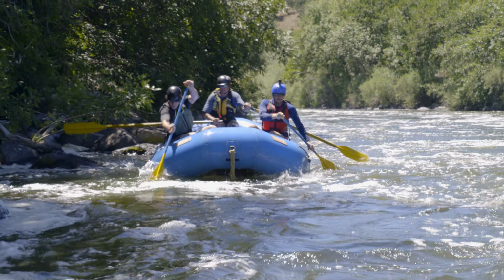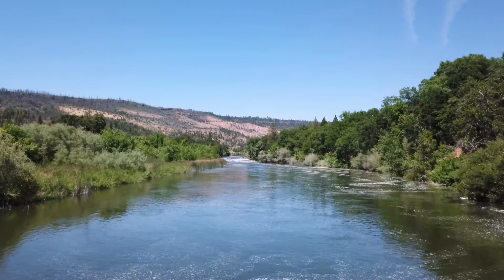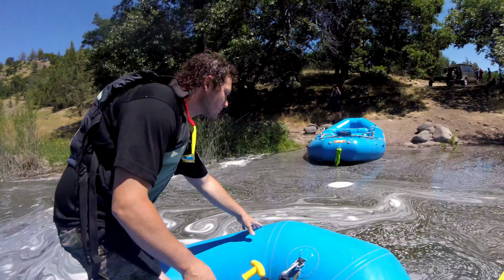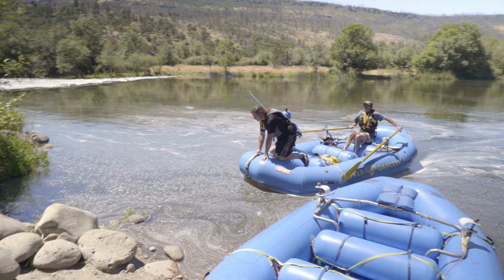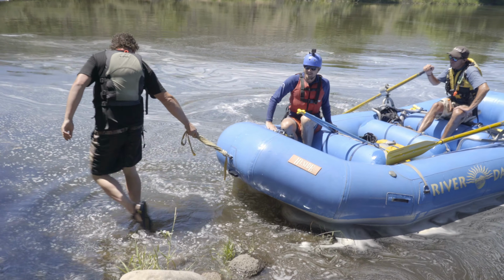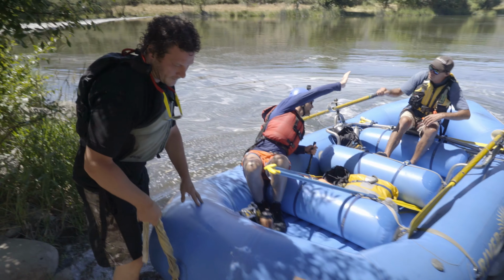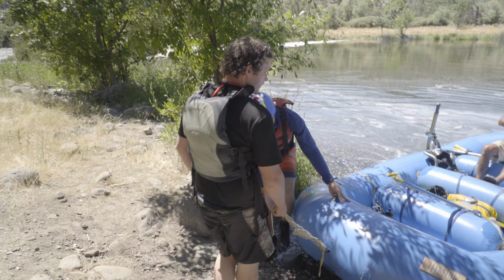Woo. All right, forward. Well, nobody fell out of the boat. Nobody got hurt. Mission success. Satan's Gate, Caldera, and Hell's Corner. Good job.